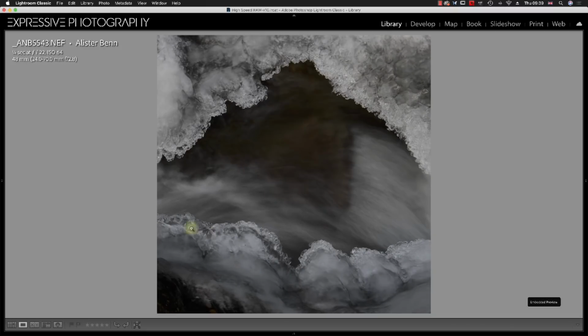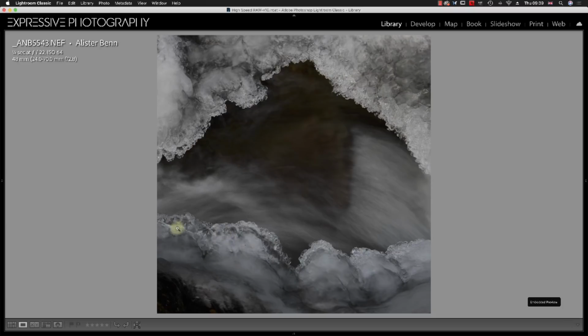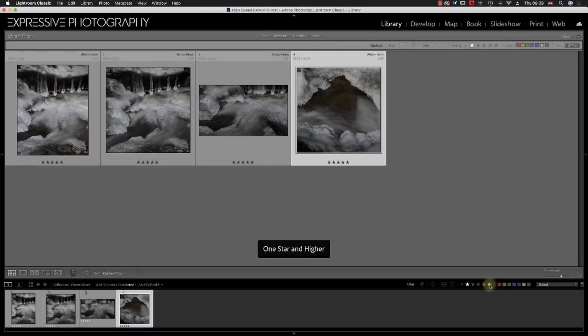I'm going to go with this one because I like the luminosity underneath the ice better in this one. You can see this one's a bit flatter, a little bit less contrast. The ice in the rim here, I think, is looking at its finest. So I'm going to choose those. Go back to that view, and then I'm going to come in and choose the rated ones.